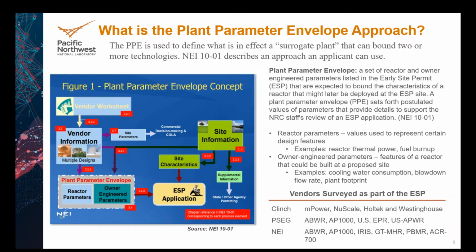In particular, this has been used for sites such as the Clinch River project and the PSEG project, and the original development of the PPE by NEI used a variety of different parameters. For Clinch, there's a listing on the bottom of the vendors that were surveyed to develop their plant parameter envelope. That was at the time Empower, NuScale, Holtec, and Westinghouse. For PSEG, the designs considered were ABWR, AP1000, the US EPR, and the US APWR. The original NEI development was back in the early 2000s, and they looked at a variety of different reactors that were, information was available about at that point.